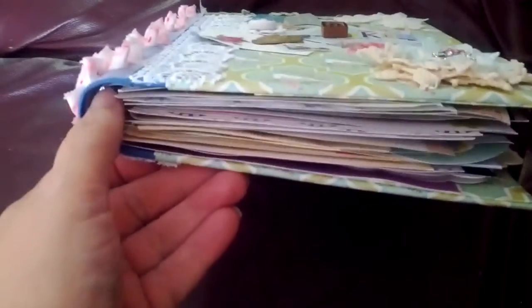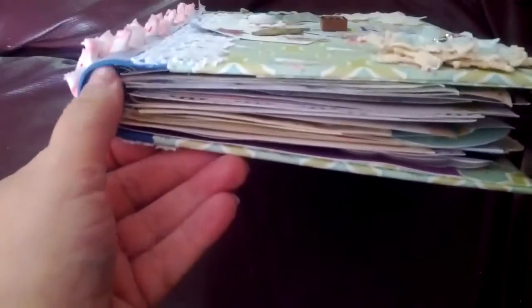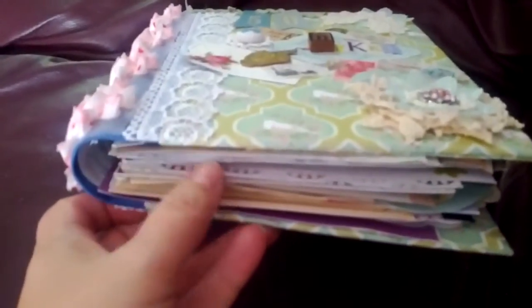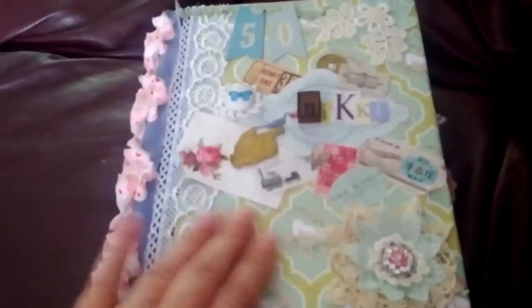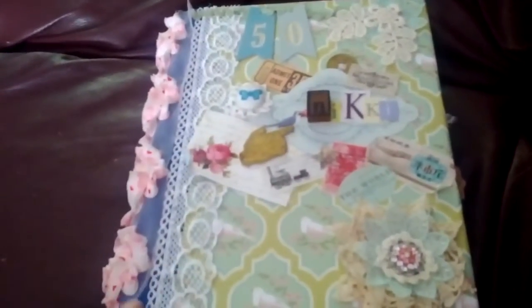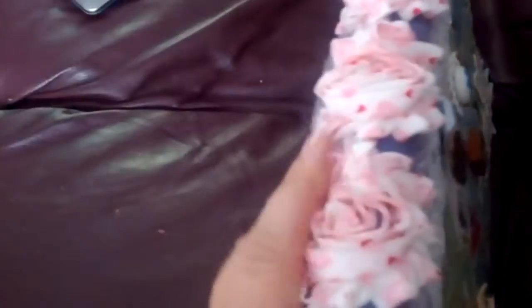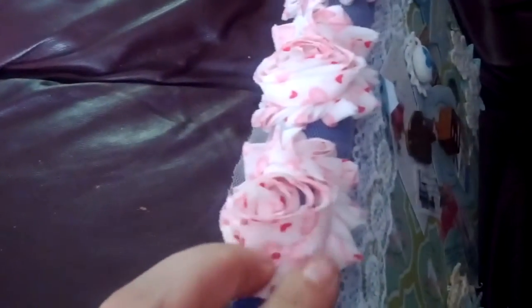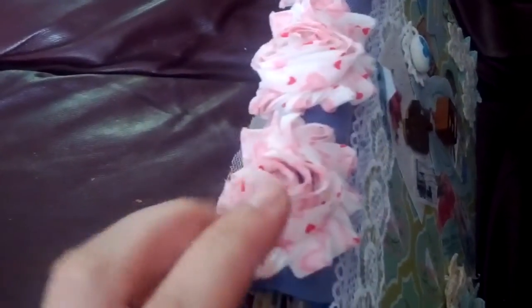I have a book that's got a spiral bound in, take it apart, and then cover it, get all my pages together and then put it all back together. I think this might have been a travel journal actually. I got these blooms absolutely ages ago, and you know how you hoard stuff, so I've decided I'm not going to hoard stuff, I'm going to use it.